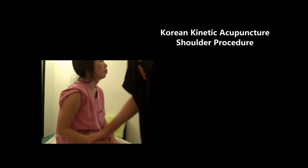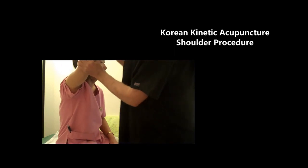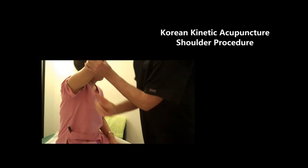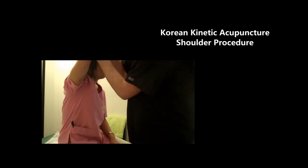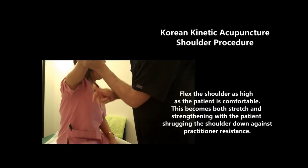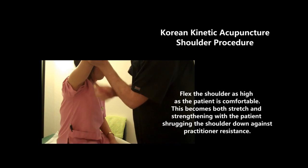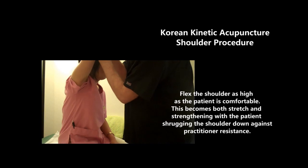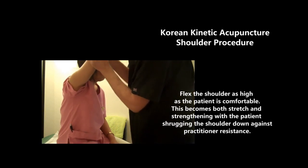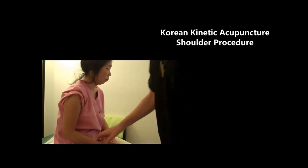Then part 2 of this is we abduct the shoulder as far as the patient's comfortable. The needles are still in place. Then we instruct the patient to push down. Push down, 1, 2, 3, 4, relax. We lift the shoulder up, push down, 1, 2, 3, 4, relax. We lift the shoulder up as far as the patient's comfortable, and then they push down gently against the resistance here. Push down, 1, 2, 3, 4, relax. You can repeat this about 5 to 10 times. Gently lower the shoulder again, and you can rock, and then take out the needles.